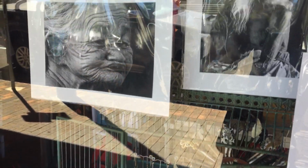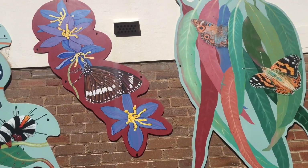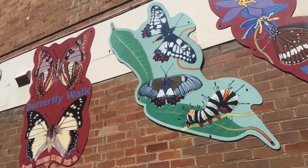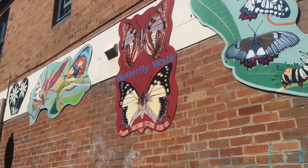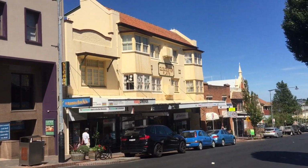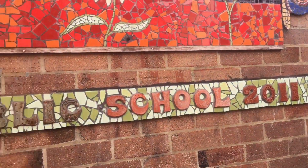Katoomba was first developed as a tourist destination towards the end of the 19th century. And a series of hotels were built in the upper mountains along Katoomba and into Medlow Bath and beyond. And as these were extended, Katoomba grew.